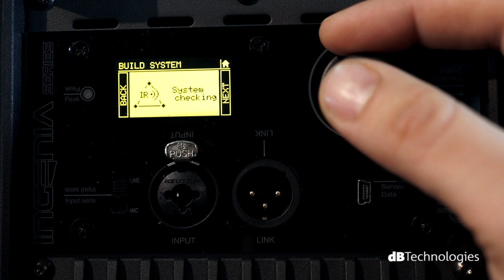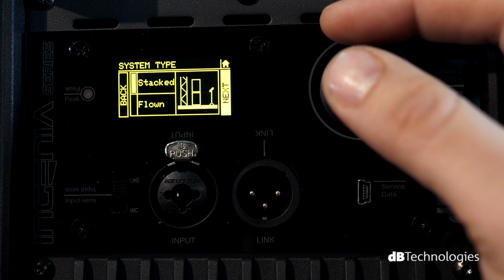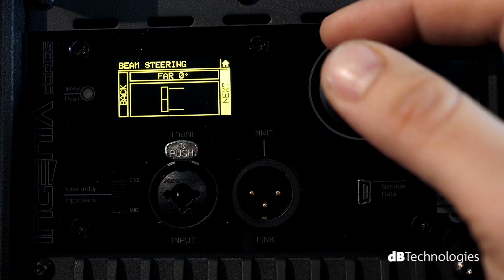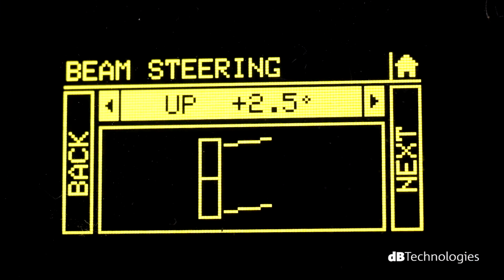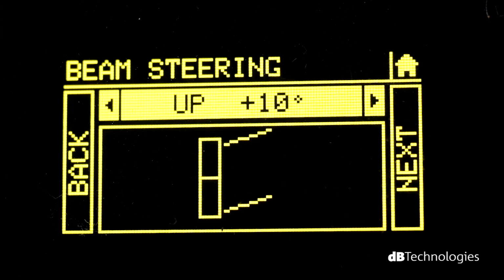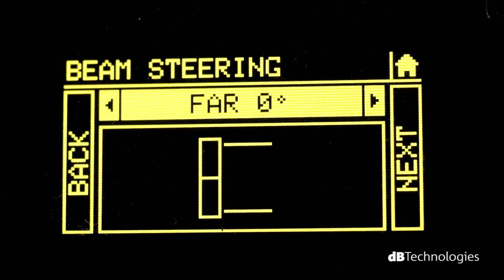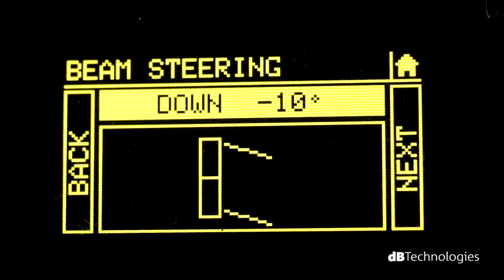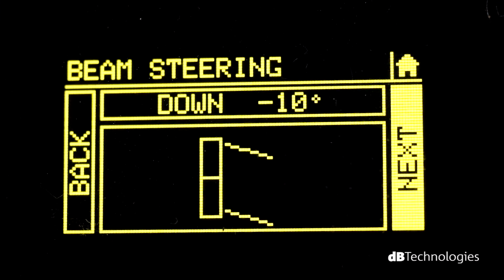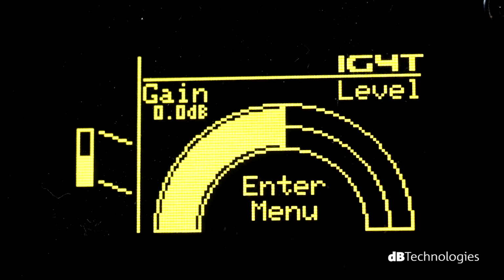The advanced interface guides the user step by step in order to correctly set up the system. First of all, let's choose if we want to hang the speakers or place them somewhere. Now we can modify the system's vertical steering by selecting the appropriate coverage for the application required, choosing from the 7 available presets. The DSP responds to the system's transducers in order to set sound wave direction, eliminating phase cancellations. Following just a few simple steps, optimal coverage is achieved in a few seconds.